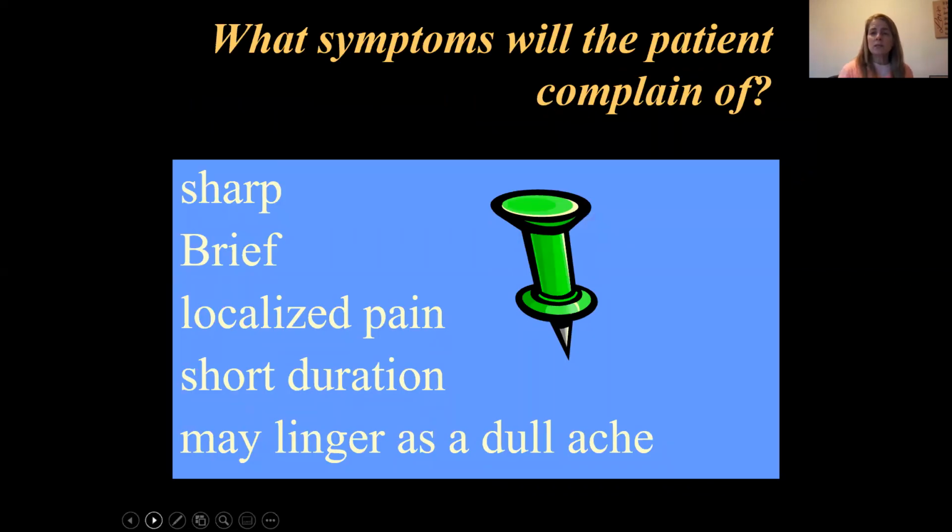Usually the symptoms that the patient talks about, they'll complain about sharp pain. It'll be brief, goes away, pretty localized. On average, a person in that 12.3% range that experiences dentinal hypersensitivity will have an average of 3.5 teeth. So 3.5 teeth that they can point to and point out that that tooth is causing them sensitivity, or that tooth is sensitive for them. It's usually short duration, but it can linger as a dull ache.